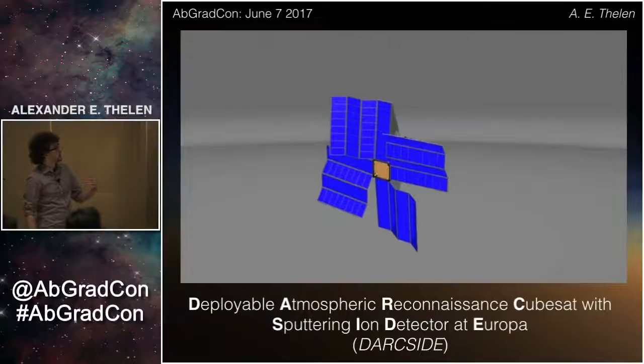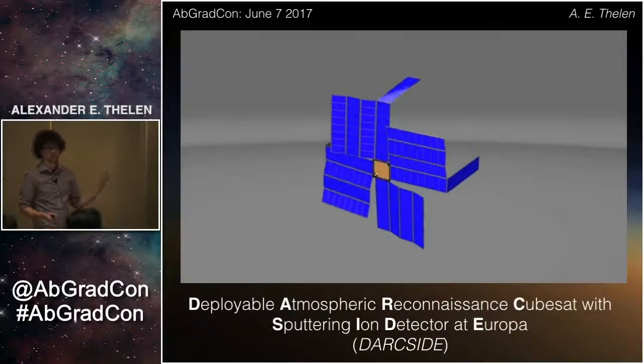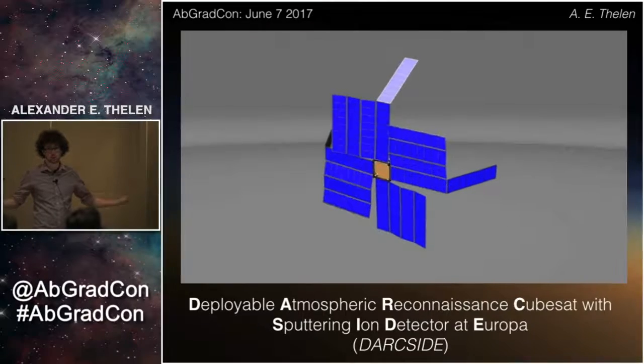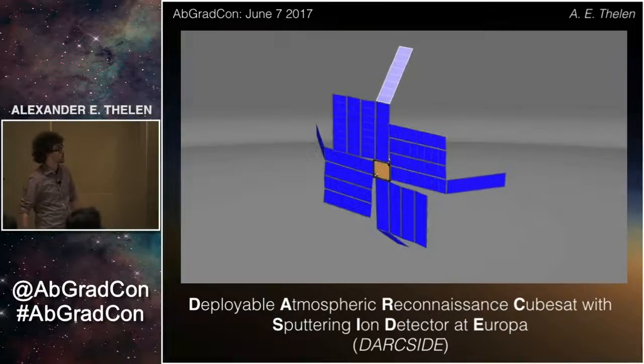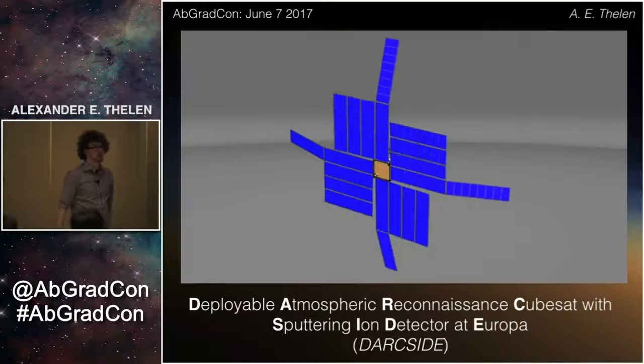And as it does this, with these panels out, it's able to measure atmospheric density because the CubeSat is so small and very light. So if you increase the surface area, you get much more drag measurement out of it with an accelerometer. In addition to that, it has an ion detector, which can detect these magnetospheric interactions with Europa as it does this flyby.